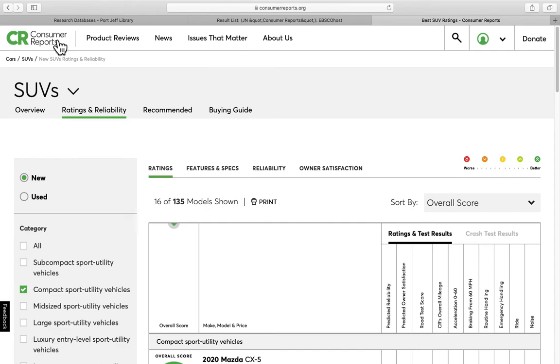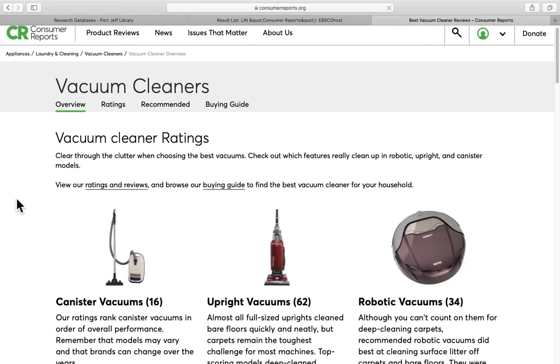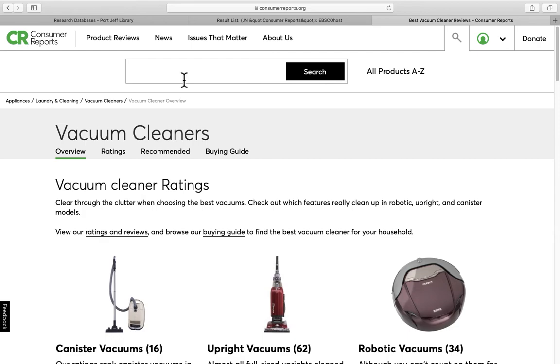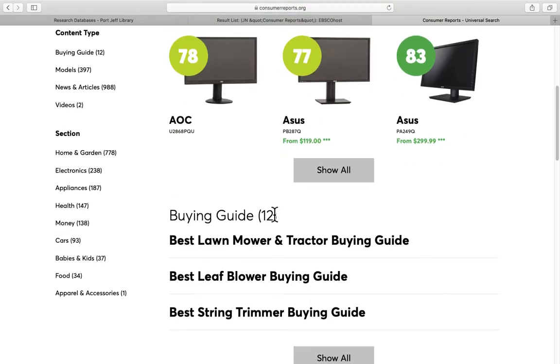So let's say you go back to the main screen. Maybe you don't want to go into the product review screen. Maybe you just go right to the search bar and you put in vacuum cleaners. If you click search, see, it takes you right to that page right away. It's very smart, so it jumps you right there. If you were looking for garden hoses, just type in garden hoses, and you can see these are not garden hoses.